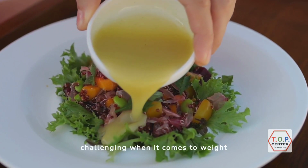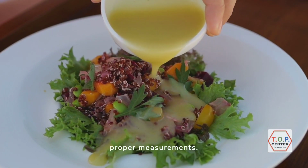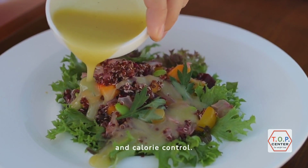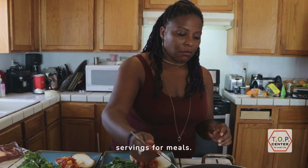Portion control is essential yet so challenging when it comes to weight loss. It's easy to misjudge serving sizes or mindlessly overeat without proper measurements. Pre-portioning your meals is an awesome hack for portion and calorie control. For instance, divide stews, grains, and proteins into 300 to 400 calorie servings for meals.